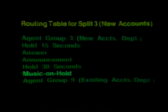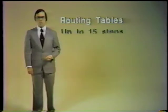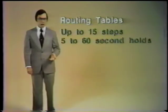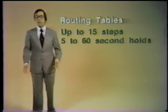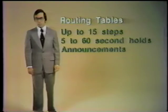Music will continue to be played until the connection is completed. Routing tables may vary according to the specific needs of companies and their agent groups. Up to 15 different steps may be assigned to a given routing table, with holding times ranging from 5 to 60 seconds.